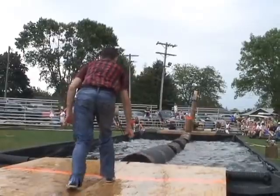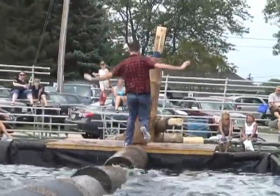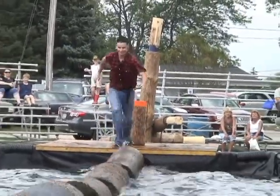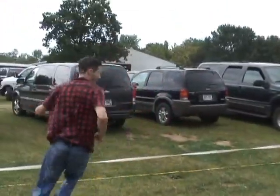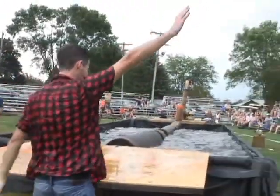One, two, go! And here he goes. There's a two, there's a three. Oh, he made it. Take your time. No, don't sit down. All right, let's see if you can do it all the way back. There comes a one, there's a two, there's a three, there's a four. Look at him! Let's hear it for Ben Wyland, ladies and gentlemen.